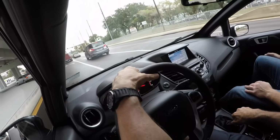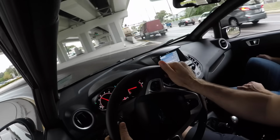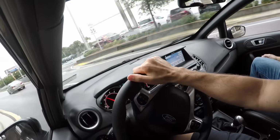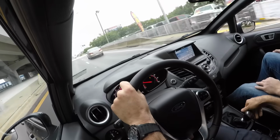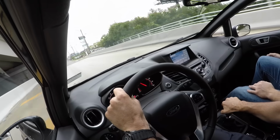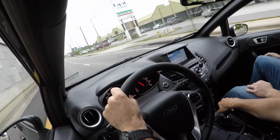I'm gonna go ahead and do this little loop here. Very smooth. I'm gonna go ahead and get on it a little bit, see if we break traction at all. No. Second gear. Nice sound.